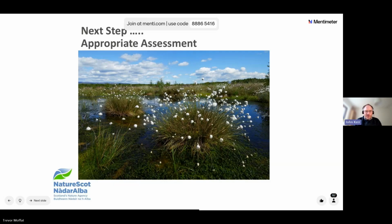So we've talked about likelihood of an effect stage, and the final stage is appropriate assessment. And I appreciate that, and I just realised that during the question and answer session there, we tend to conflate appropriate assessment and HRA. HRA is the whole process.